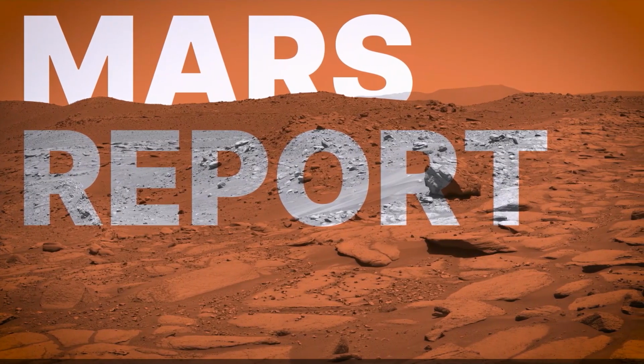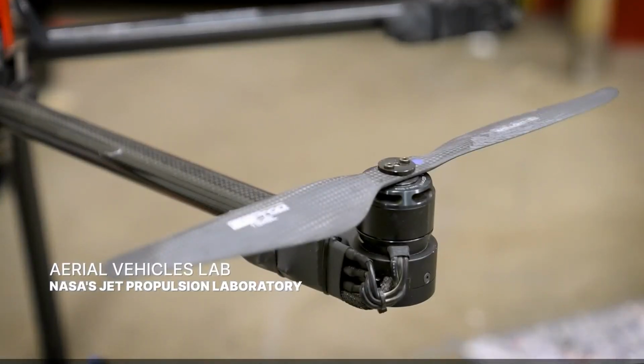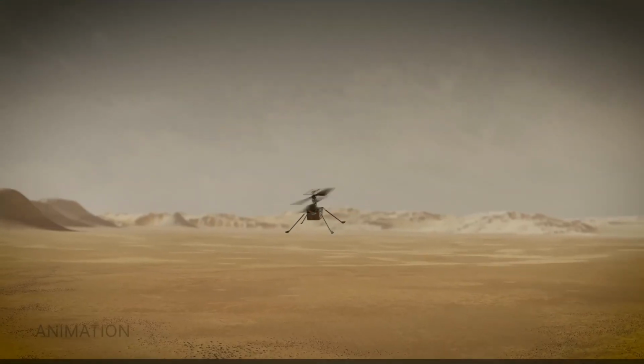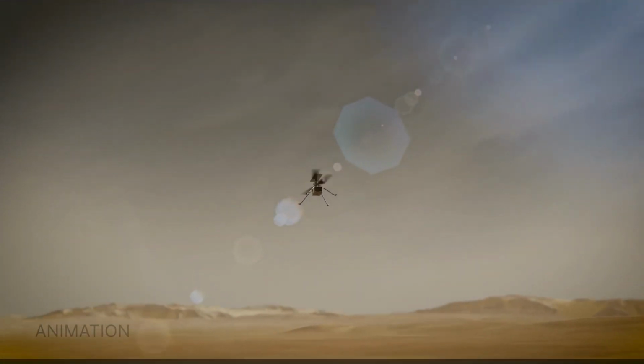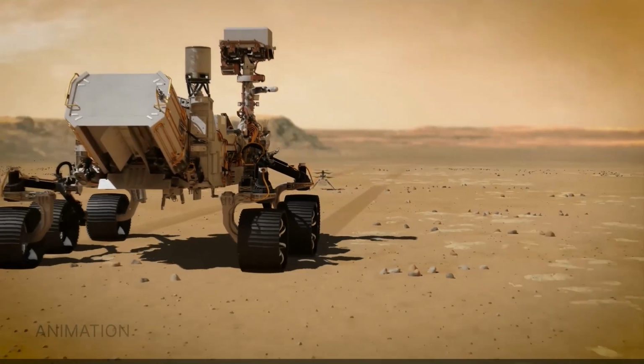The Ingenuity Mars helicopter was designed to push the limits, and I'm going to show you how we've taken it to the extreme. Today, we're here in the Aerial Vehicles Lab at NASA's Jet Propulsion Laboratory, where we develop prototype helicopters. Ingenuity started off as a tech demo to push the aeronautical boundaries over the course of 5 flights. Then we transitioned into an operational demo phase where we partnered with the Perseverance rover to do science and scouting.